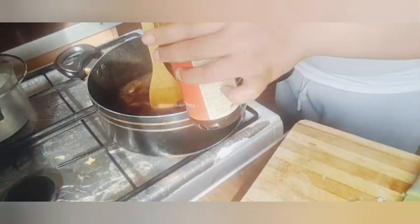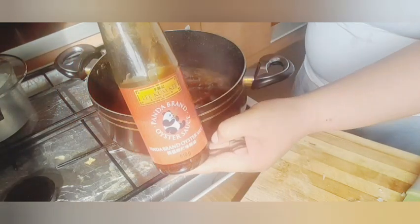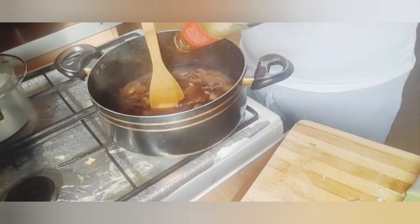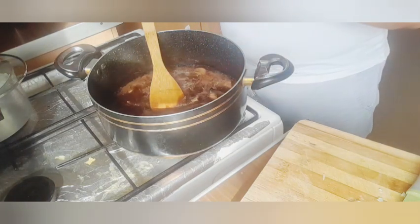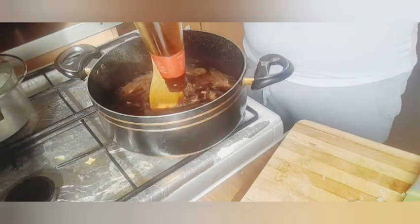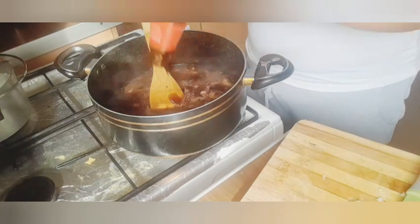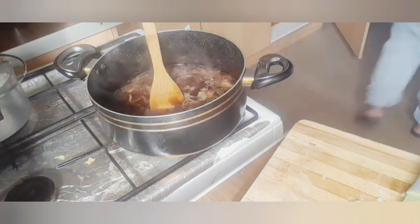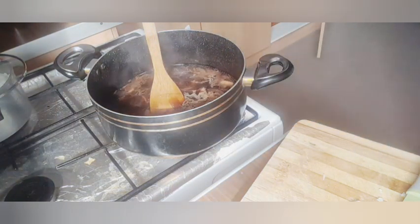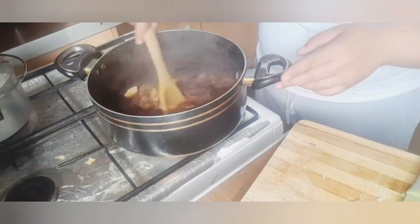And guys, next we put the oyster sauce. I have some oyster sauce left here. I empty this one bottle, guys, because I have a new bottle. And we mix it.